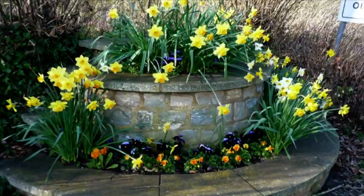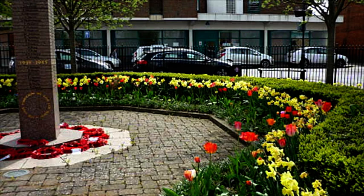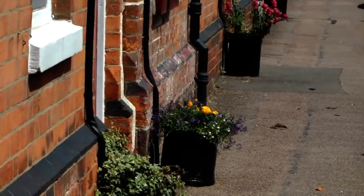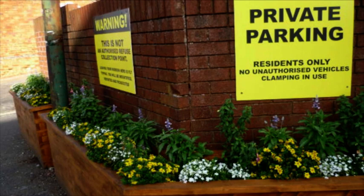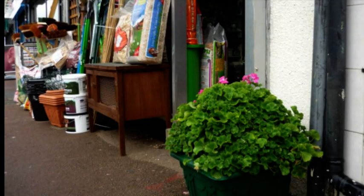Keeping the town's floral displays looking good is a partnership effort. Our contractors do all the lamppost baskets and water many of our public planters, but we rely on residents to water doorstep tubs and street sign planters, all of which have bulbs and winter pansies as well as a summer display. This year we've really struggled with the unusually dry weather. We are grateful to the businesses that see to their own displays or water our planters.